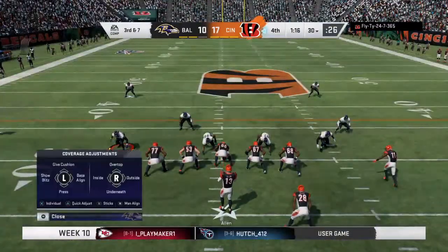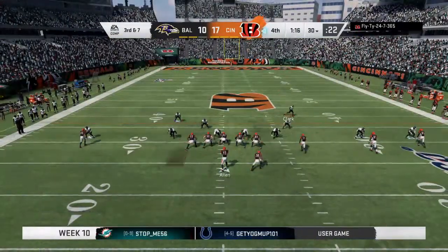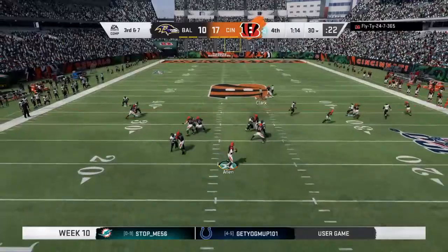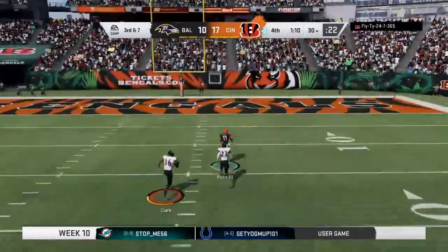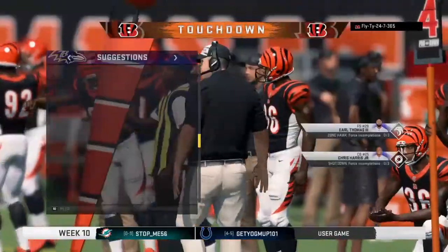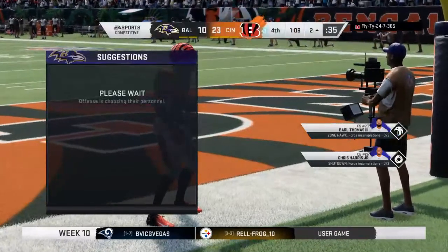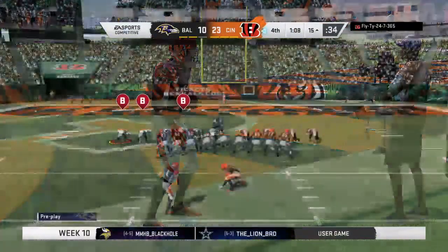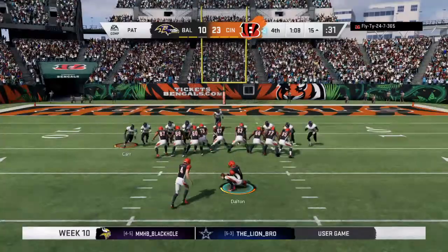They head to the line facing a 3rd and 7 following the incompletion on 2nd down. Back to throw. Allen going deep downfield for Ross. This is caught inside the 15. And all the way in for a Cincinnati score. John Ross, his 2nd touchdown of the afternoon. And the Bengals, they widen their lead.